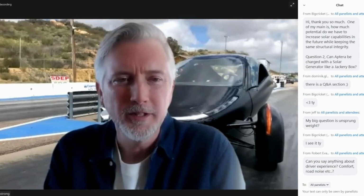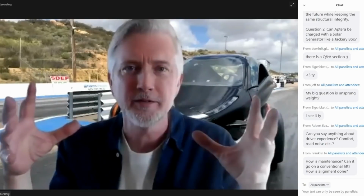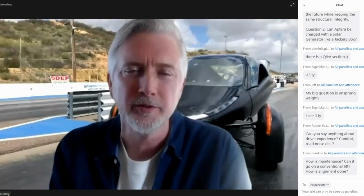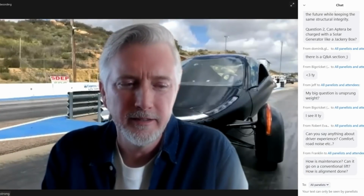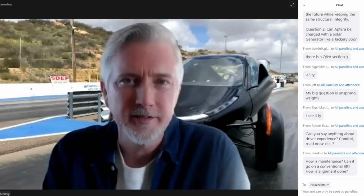No, the whole vehicle is basically like a motorcycle helmet. It's one big stressed skin composite monocoque that we fill with foam, and the whole thing becomes a structural unit at the end of the assembly. And the roof is definitely integral to keeping that whole thing stiff.